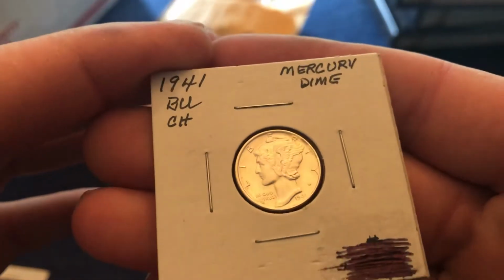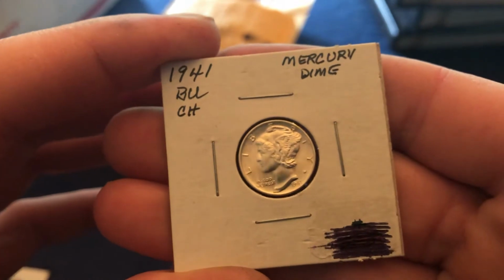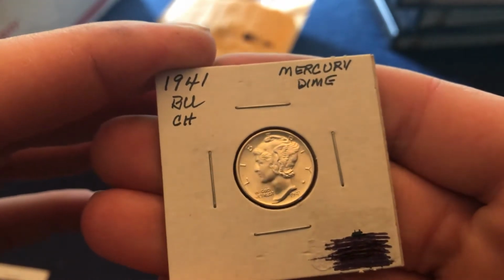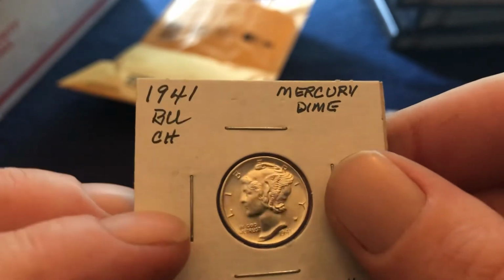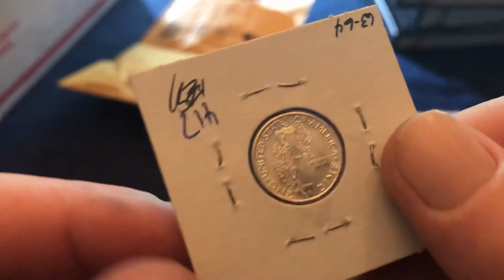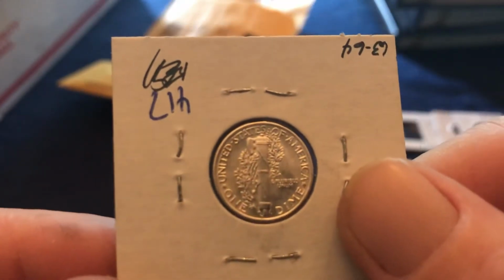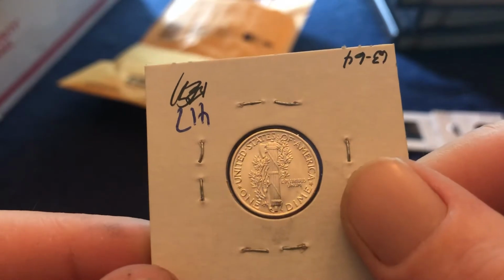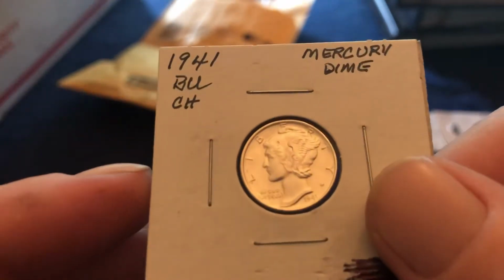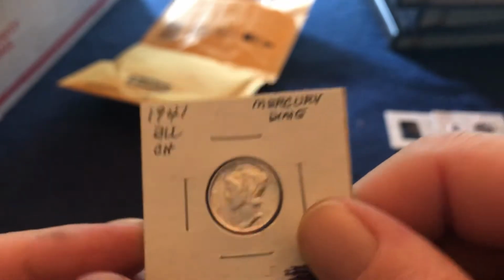This is a beauty right here. This is a stunner. Look at that. That is definitely the nicest Mercury dime I have. Look how nice that is, guys. Love this design.